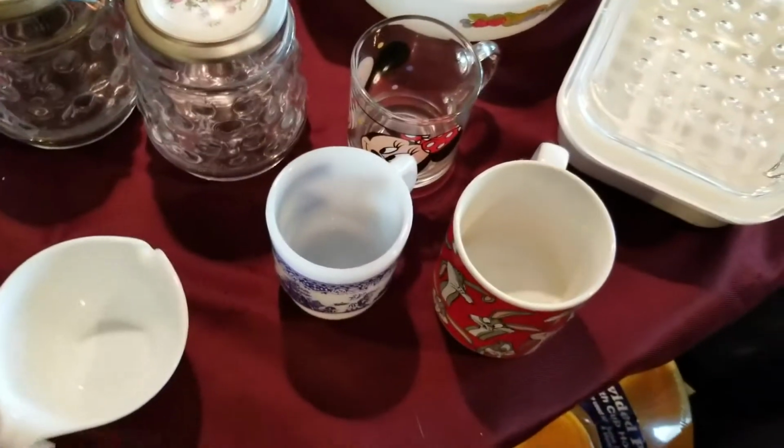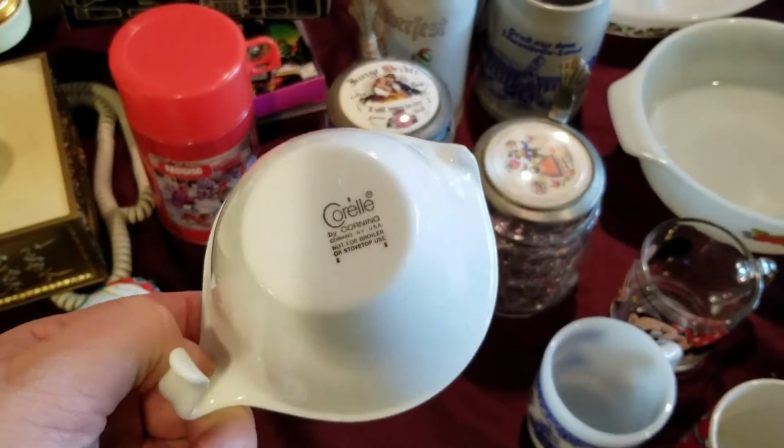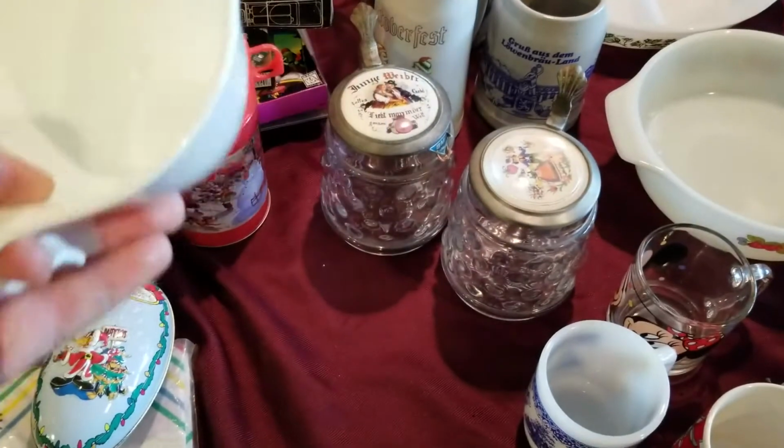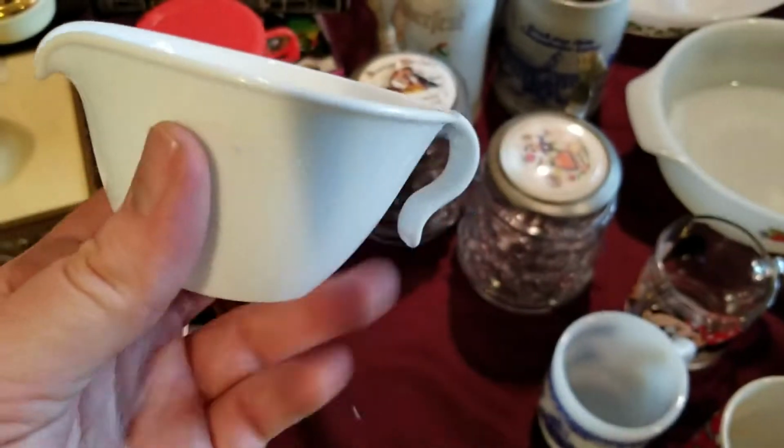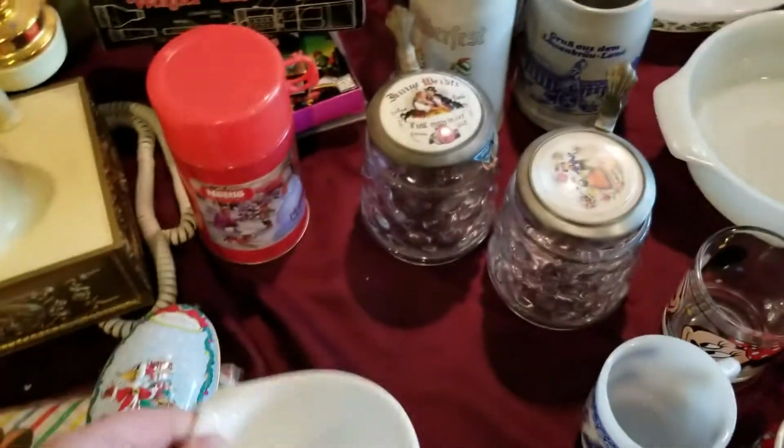Another piece, this is kind of a filler piece for us. It's a Corelle creamer, solid white. See, there's the label on the bottom. They don't make this style of creamer anymore, and a lot of people need them for their missing sets because they break over time. So we'll always pick those up.